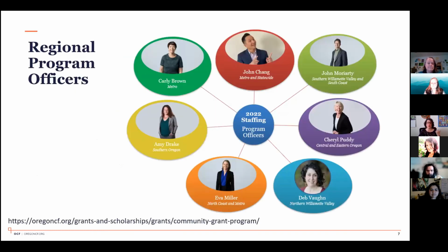So for follow-up next steps, another action item: in the OCF environment, you do not need to have a relationship with a program officer in order to apply for most of our grants. We really work to be open and accessible, and you're welcome to contact any of us with questions. But the best use of your time is going to be to connect with a staff member who specifically supports your region. So that's what I've listed here on this slide. Everybody is also on our website, and you can search for their name.